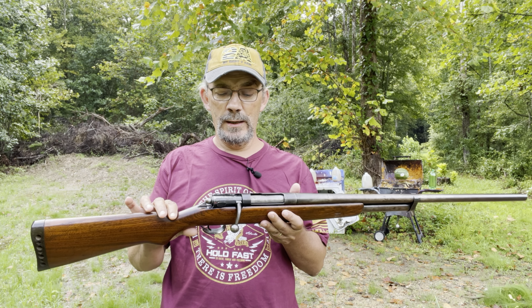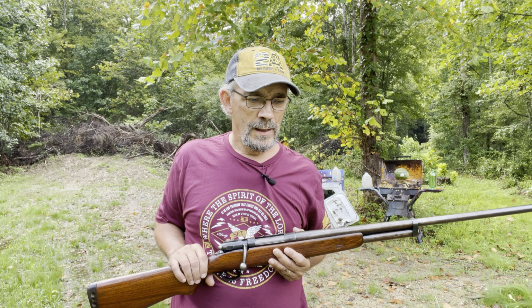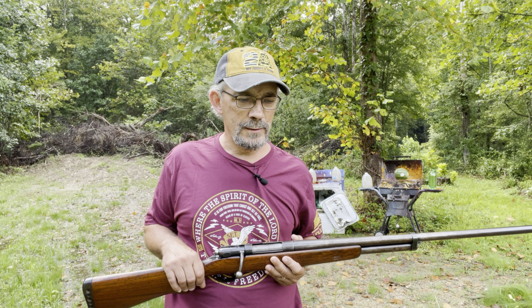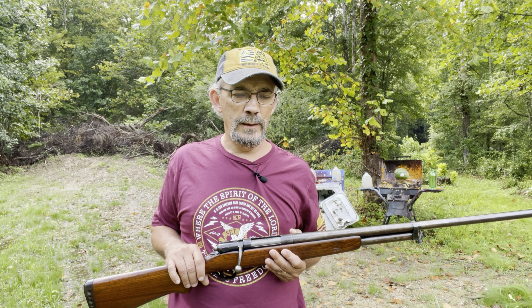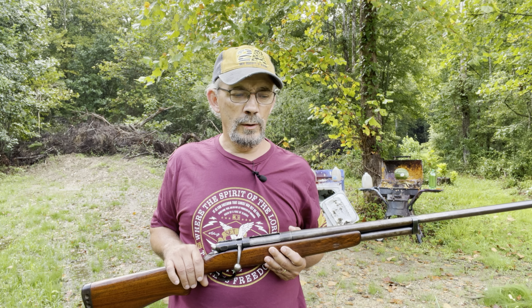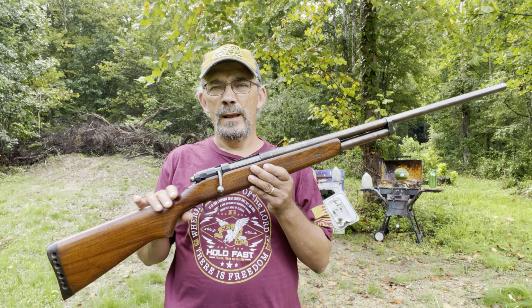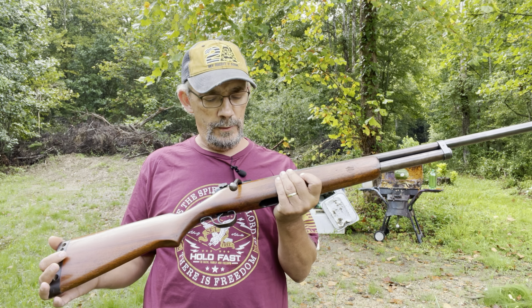The J.C. Higgins, the C wasn't actually part of his name. He was the head bookkeeper when he retired. So John Higgins did not actually have a middle name, but Sears believed the branding would look more presentable adding the C to the initial. And guys, I reckon back in the day, these J.C. Higgins were pretty popular guns and pretty good guns.